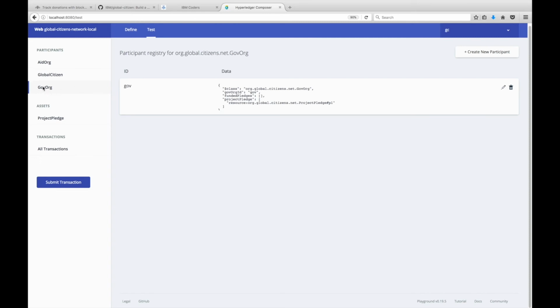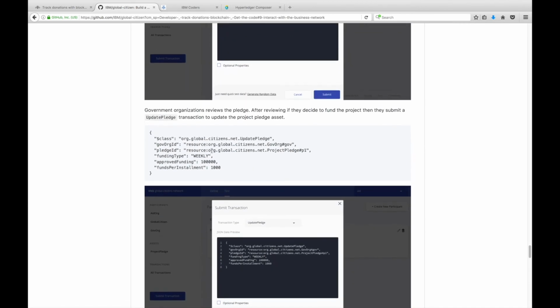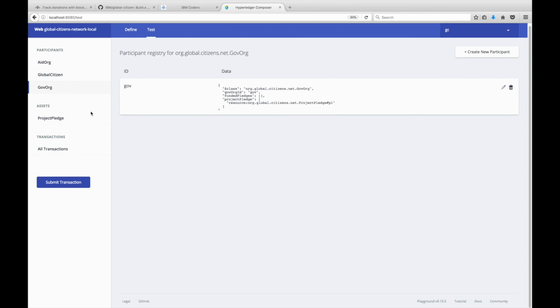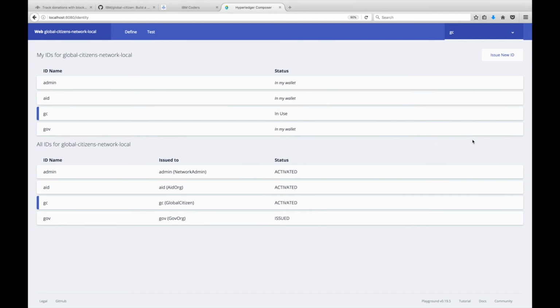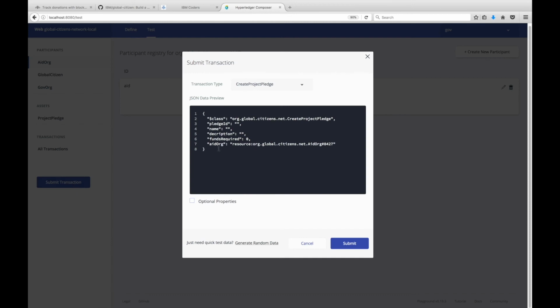So now if you click on the gov.org participant on the left side, you can see that in the project pledge array, the project pledge with the ID of P1 is now listed. Next, we're going to go ahead and change our ID again to the government this time. So we'll find the gov.org, click on Use Now, and we'll click on the Test tab, and again we're going to submit transaction.